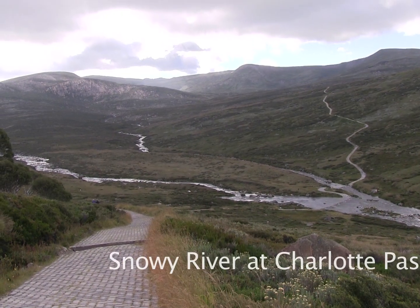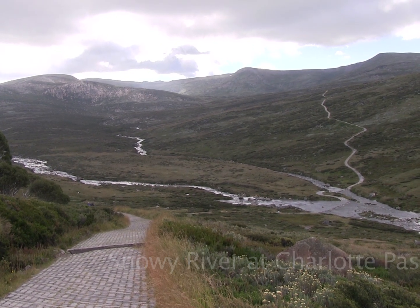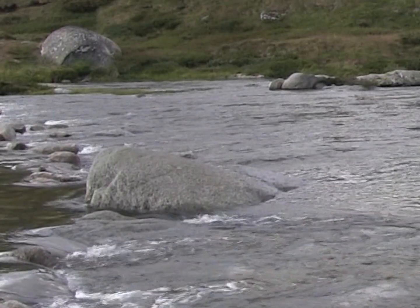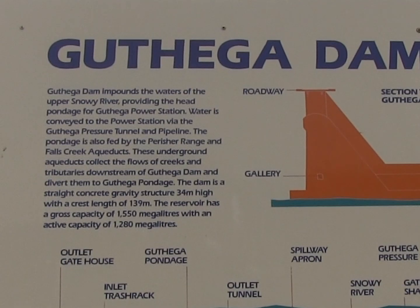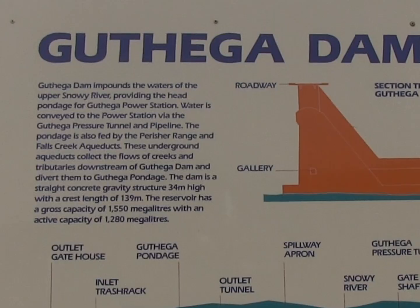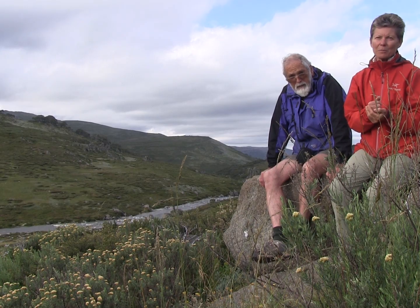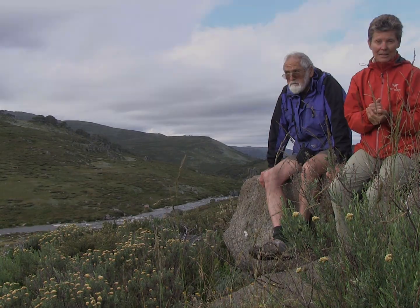Most of us come down the track, cross the Snowy River here at the so-called stepping stones, and people see a healthy river. But around the corner, it's dead. There's Guthega Dam, bang. You would never build the Snowy scheme today. From an environmental point of view, it's a catastrophe.